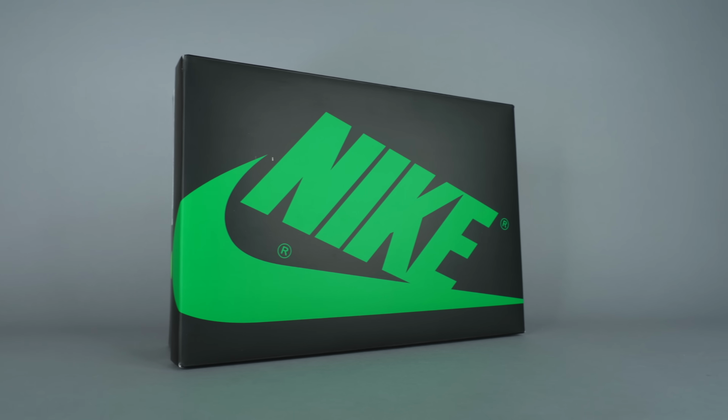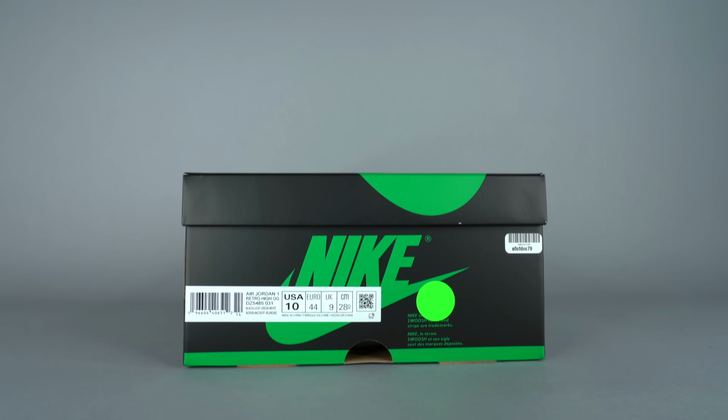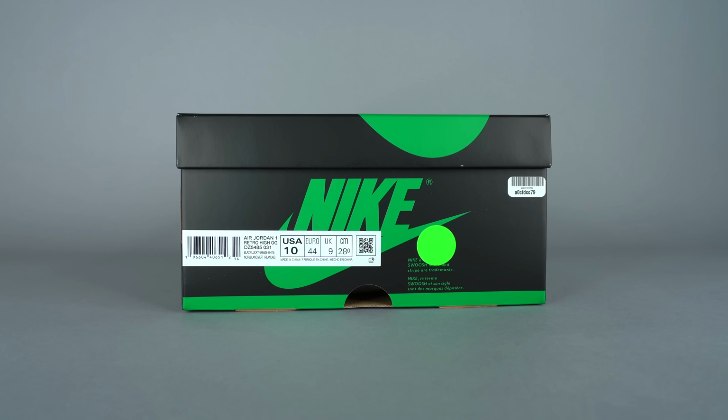But before we get any farther into the video, let's first take a look at the box. So I really love when Jordan Brand does this and decides to switch things up on the Air Jordan 1 box. It's a pretty simple and iconic box, and in most cases it comes in black with red. In this case, however, they decided to switch out the red for green.